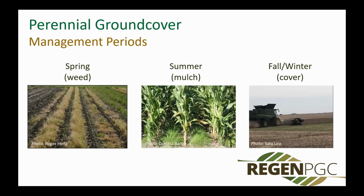So the most important, or one of the most important parts of this whole system, is the perennial ground cover management. So in the spring, you have to think of it as a weed. It is not your friend. So you want to turn it brown. Like I said, you can see in the picture there on the left, the corn's just coming up, and it needs to think that it has no competition near it.